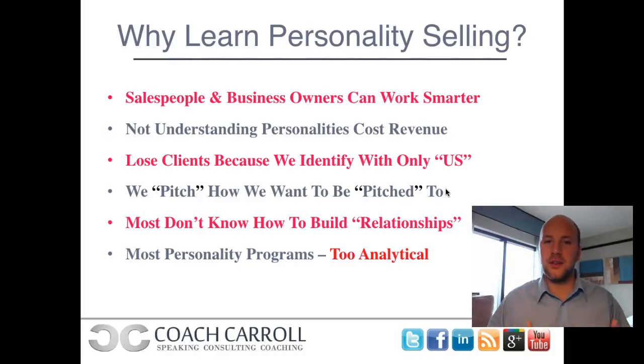So hopefully by the end of this section, when I've taught you all of this, you're going to be able to identify those personality styles and pitch to them how they want to be pitched to. The other thing is that most people don't know how to build relationships. And the truth is this: in a service business, relationships are gold. They are the most important thing that you'll have in your business. So although it's great to make a sale and maybe make $3,000 or $4,000, we want to open up that relationship so that it can continue to grow. We can continue to do business for them, and in the long run get referrals out of that as well as repeat business.